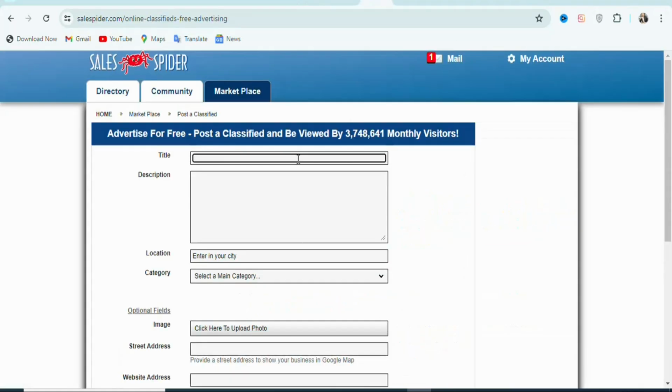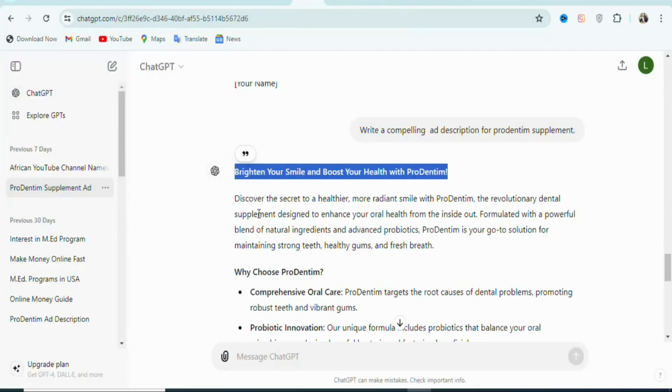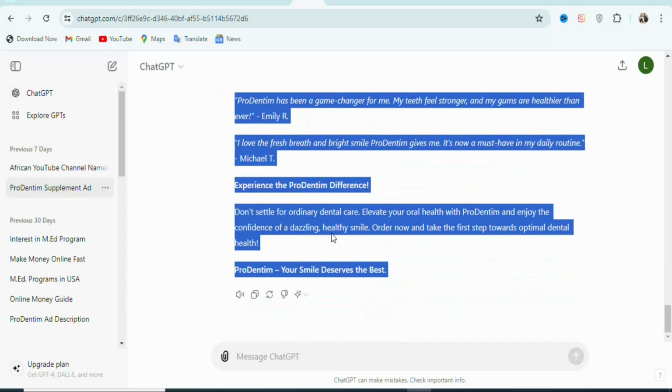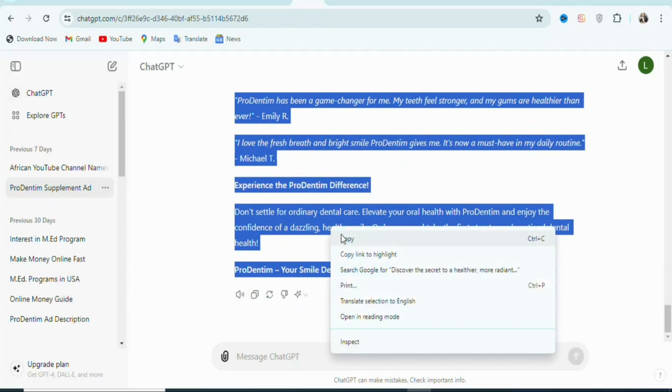Once you come back, paste it right here. As you can see, that has been done. Once that is done, you have to highlight and copy the description. So highlight and copy everything. Highlight. Once you highlight it, copy it.